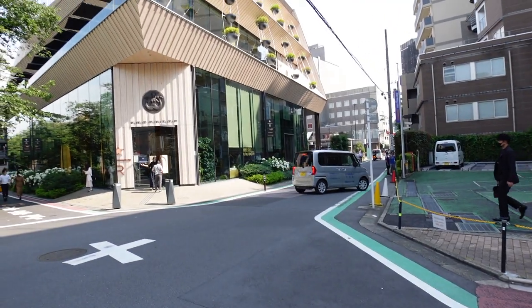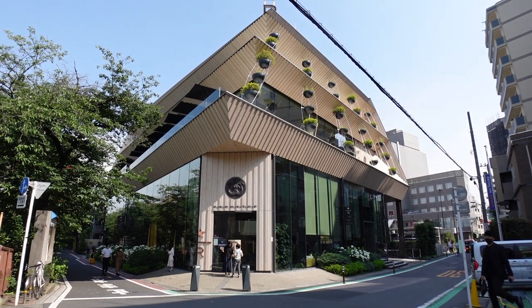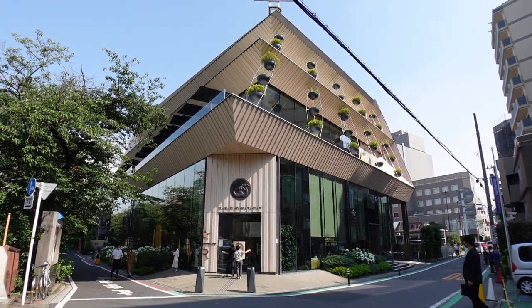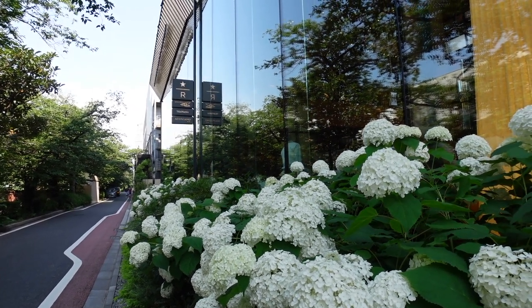So we are now here at the Naka-Meguro Starbucks Reserve Roastery. It's about 1,200 square meters. I think it is the biggest Starbucks Reserve Roastery in the world right now. Next to Seattle, I know, has one. Shanghai, Milan, and even bigger than the New York one.